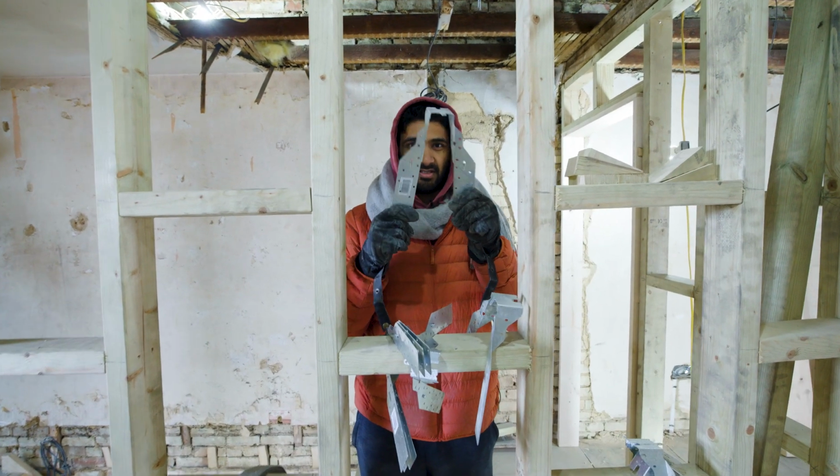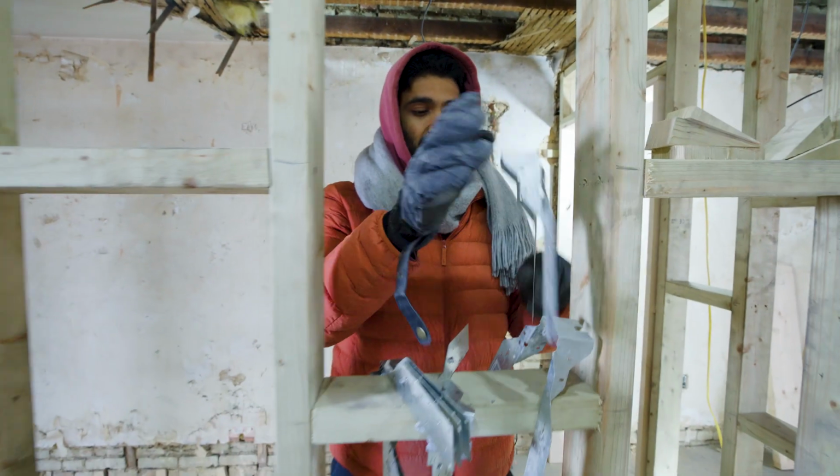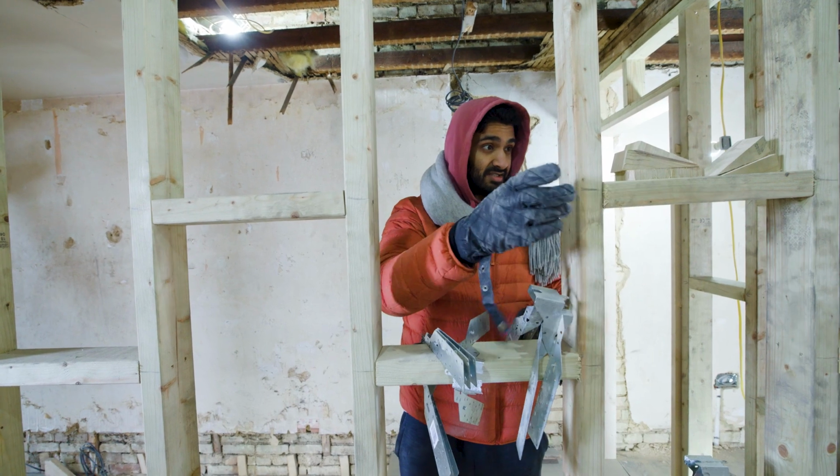Hangers for joists and woodwork. I've always seen them used on Instagram, but never actually seen them used in a project of mine before, for whatever reason. You'd think, how is this holding the weight up? But metal is super strong stuff, just like steel.